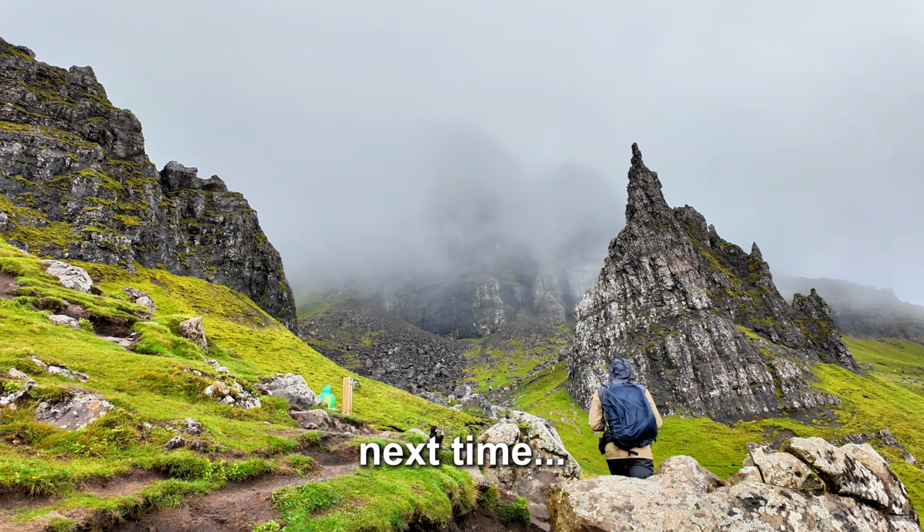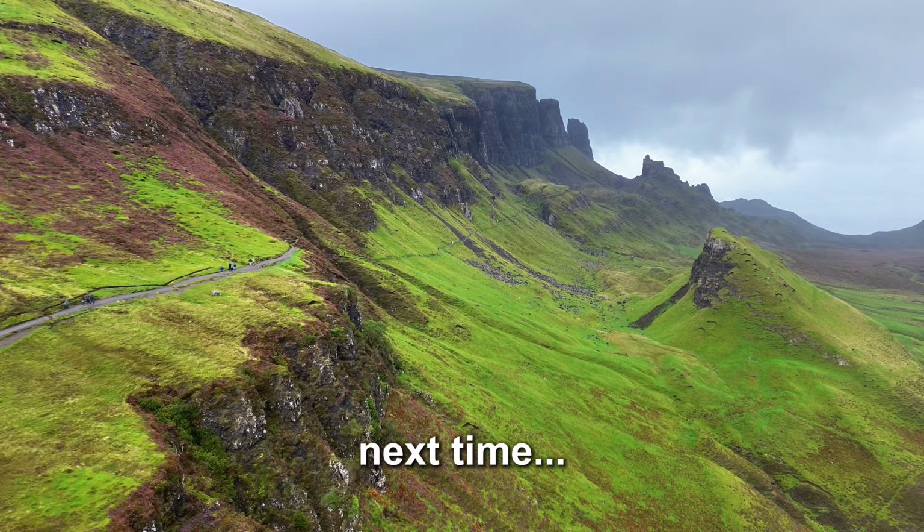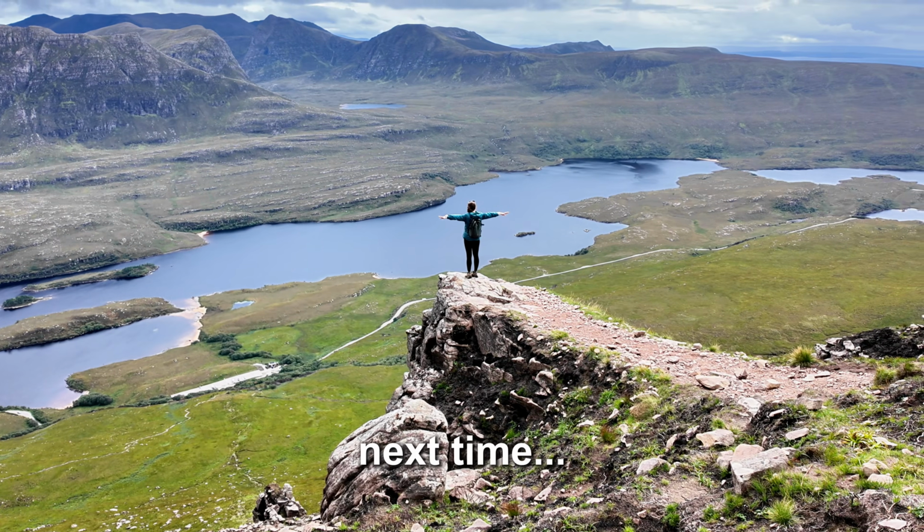Just look at how fast those clouds are moving. The views just get more and more spectacular as you walk. She's doing the Titanic, I think. I gotta take a picture, hold on.